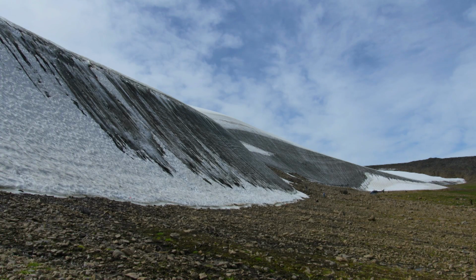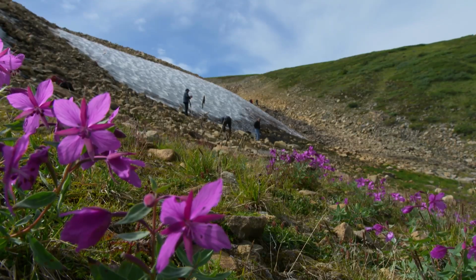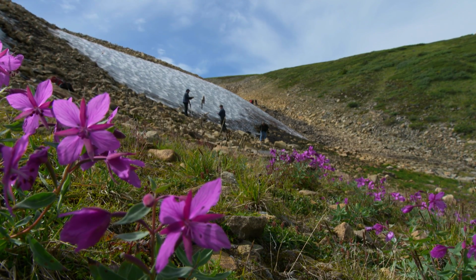Imagine the anticipation each summer heading up here to see what these ice patches have to offer up next. But imagine, too, that the artifacts are your family heirlooms, left there by your ancestors. Each piece that is found carries with it a loaded double meaning.